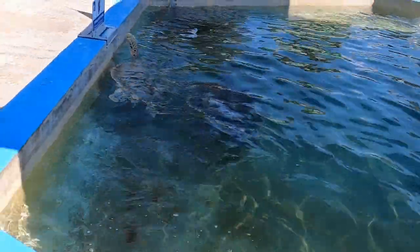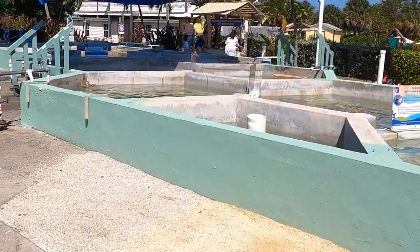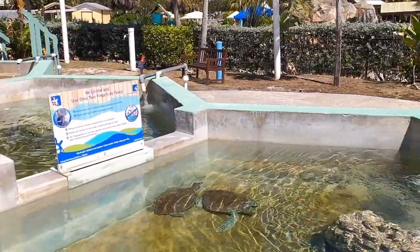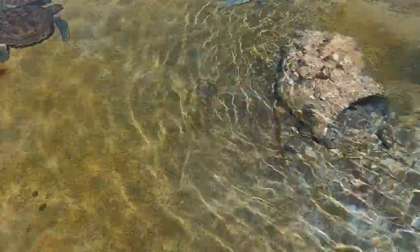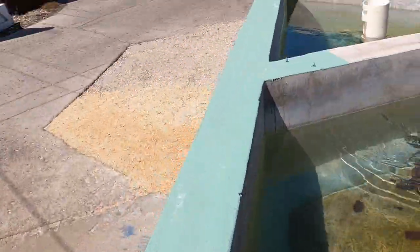You're allowed to touch these turtles. See if I can touch one, get on video as I walk by. There we go. There's one right here. We're going to touch him. Here we go. Woo! There you go. I got him. That's your touch turtle right there.